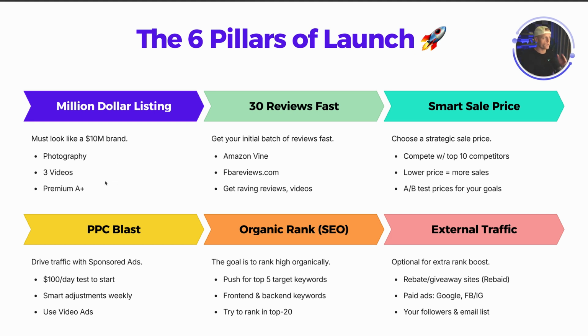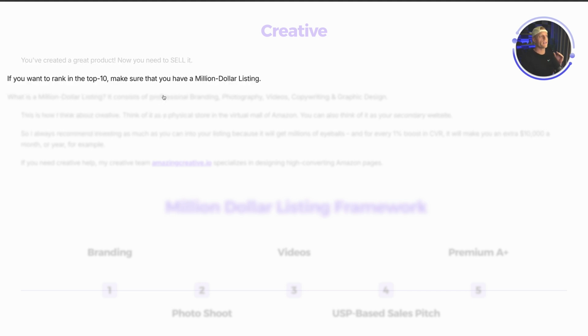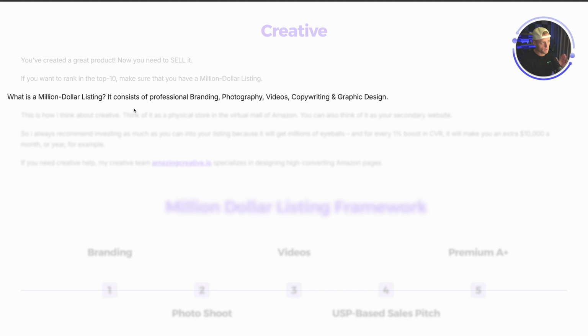Last but not least, we're going to talk about pillar number 1, which is the $1 million listing. That's the fun part, the creative part, how to look like a $1 million brand. So on the creative side, you've created a great product. Now you need to sell it. If you want to rank in the top 20 or top 10, make sure that you have a $1 million listing. What is a $1 million listing? It means you have professional branding, photography, videos, great copy, and great graphic design.